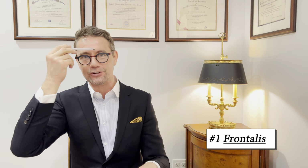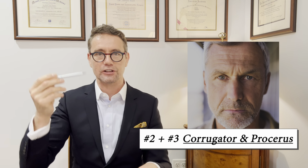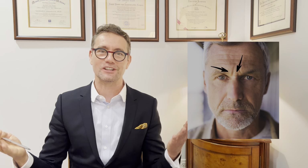So, starting from the top, Frontalis is the first one, and that's the muscle responsible for those horizontal lines around the forehead. The next one is going to be Corrugator and Procerus, and those are the muscles responsible for the frown and for those horizontal lines around the nose, right up here in this area. So once injected, it gets rid of those 11s that most people don't want to see there.